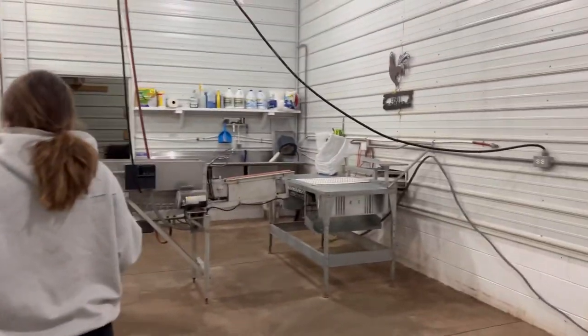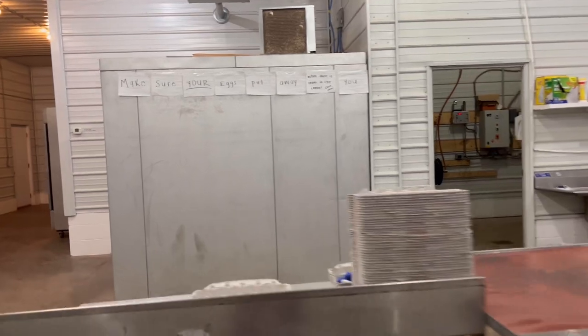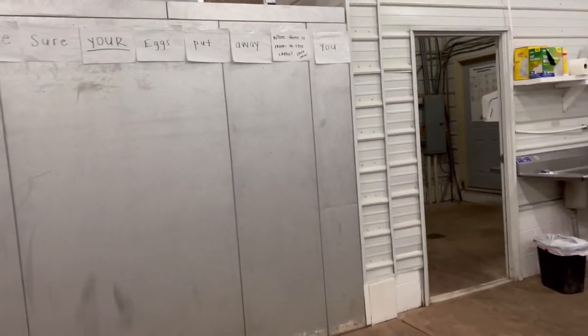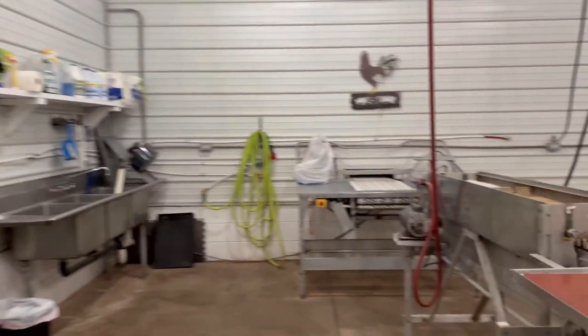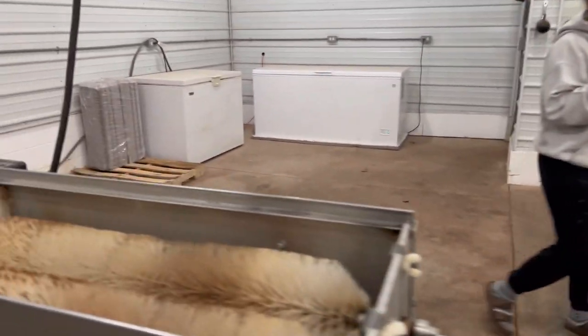Good morning. Here's our barn in the morning. Good morning. What are you doing? You could have picked us up. You know, we had to walk over cold. Oh, so she comes at 7 all the time.